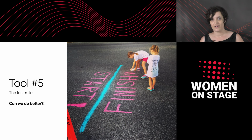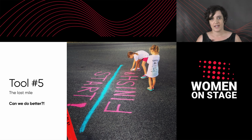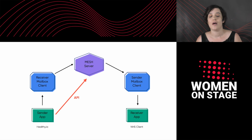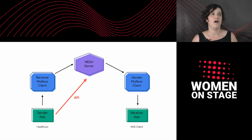So we were nearly there, and this was perfect timing to stop and see if maybe there's a better way in. We were so obsessed with getting in that we took the long way in, and we actually realized that there is a direct API from our app to the mesh server that can help us send and receive messages, meaning the client that we set up we didn't really need. And this actually saved us a few weeks in implementation, because we all know that clients are hard to maintain and require more effort.